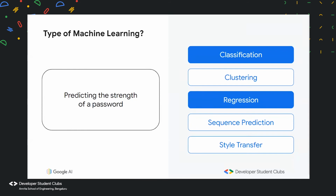I have a question. Can it be sequence prediction also? Because weak passwords usually have lowercase letters, or are without any at-the-rate symbols or any other symbols, or without numbers. Can we say that a sequence like these types of things will make it a weak password? Yeah, okay, I'll give you an answer for that.